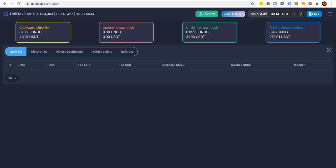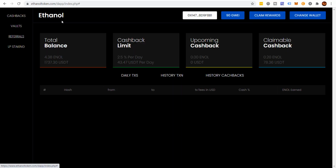But as you see, I have no upcoming cash back due for the day. UniDexGas pays out once a day. I do have $31 worth of UNDG tokens I could claim right now if I wanted to. I'm not worried about that. Here's the dashboard of the Ethanol gas token. And right now I have no upcoming cash back. With them, you claim every 2 days, but I have nothing for today.